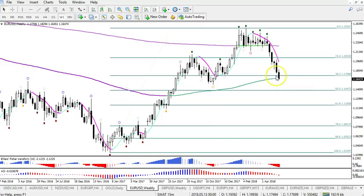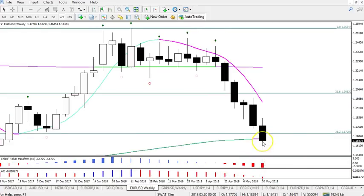A week ago we were talking about how last week's low will probably be broken, and indeed we got a continuation candle. This particular weekly candle has a close very near the low. That's indicating a lot of bearish strength. So I think that here too, next week we'll see a follow through again to the downside.